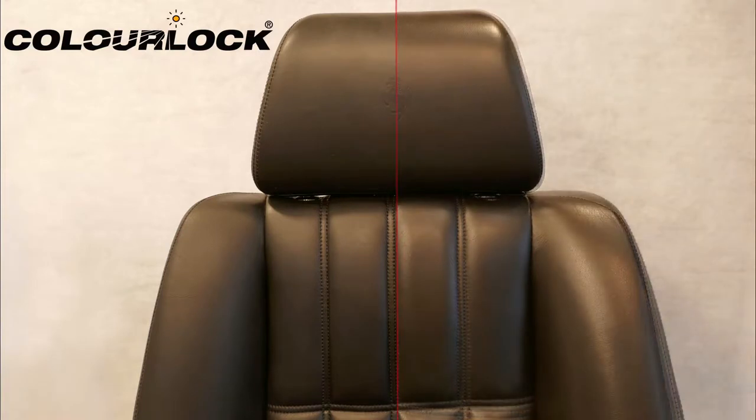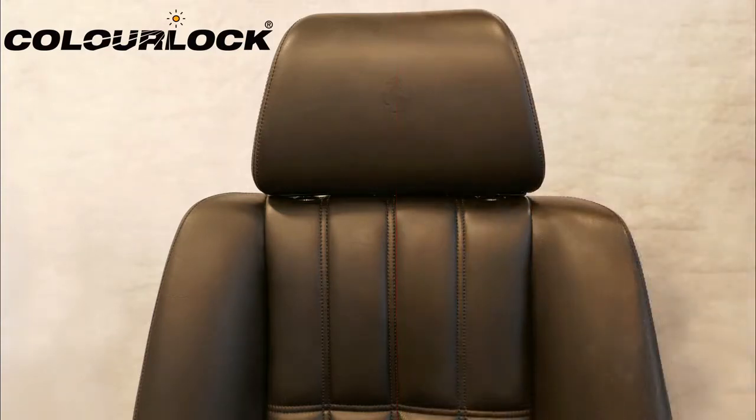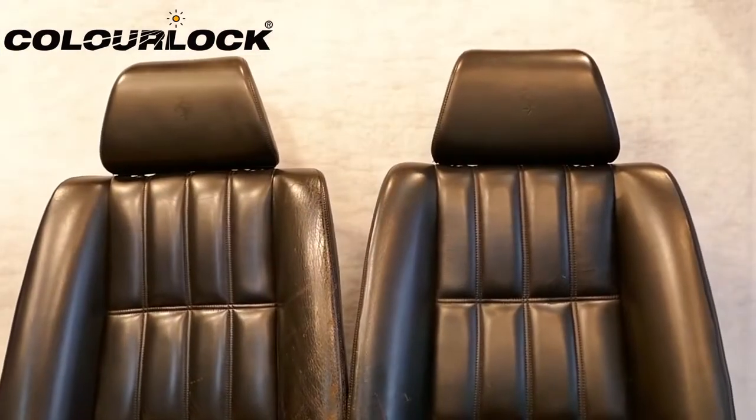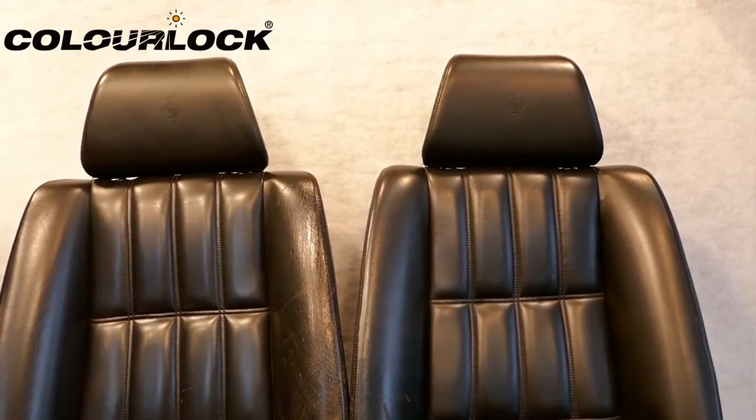Incorrect care or insufficient care results in the buildup of dirt and grease and fills the troughs of the rough surface. Contact with hands or friction caused by body weight on the seats causes the peaks of these uneven surfaces to become flattened, making leather appear smoother and glossier.